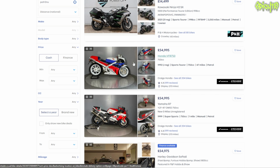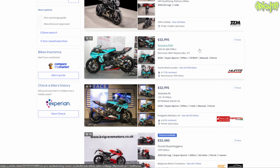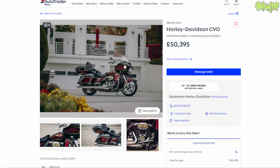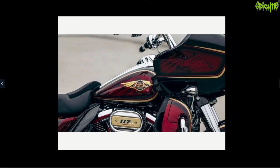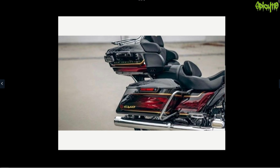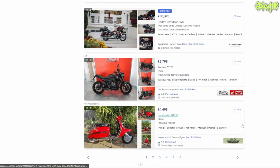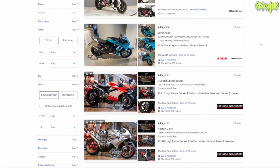VFR 750, these are the ones I was thinking of. 54 grand? Last time I saw they were like 30, but I guess you're probably still going with 30. There you go. It's just a Harley. Someone's going to go, that's not just a Harley. Look at the custom paintwork. Look at the eagles. Look at the freedom. 50 grand. No hate. Just not my thing.